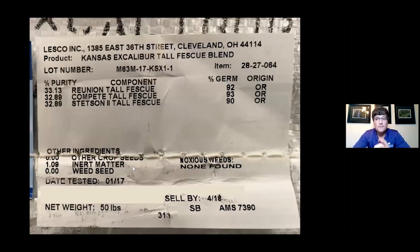So I want to take just a few minutes to look at a couple of grass seed labels. These are just random grass seed labels of tall fescue blends to show you how to read the label and what to look for and what not to look for when you're purchasing your grass seed. Typically, our grass seed is going to have a name or a branded name. In this example, this grass seed label is for Kansas Excalibur Tall Fescue Blend. It's going to have information about the manufacturer, who packaged it and where, but really down here is what we want to focus on.